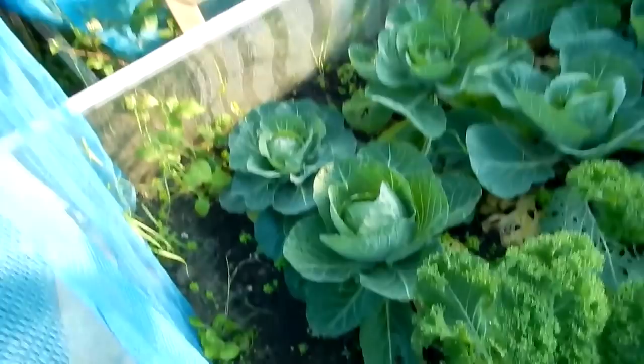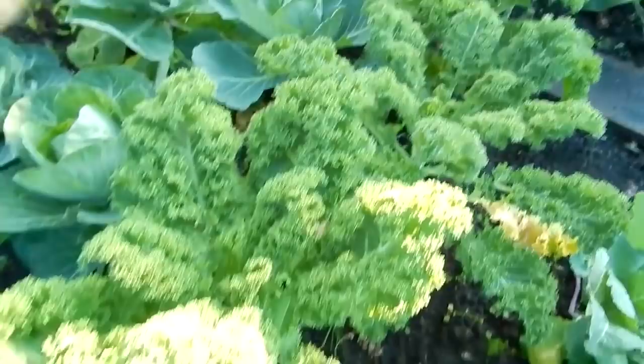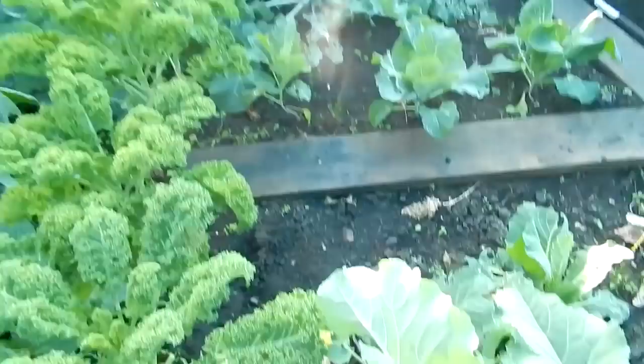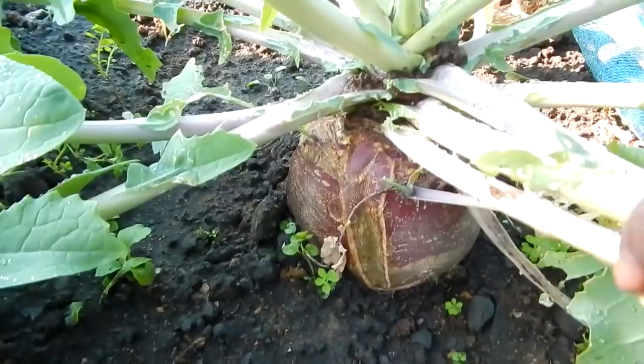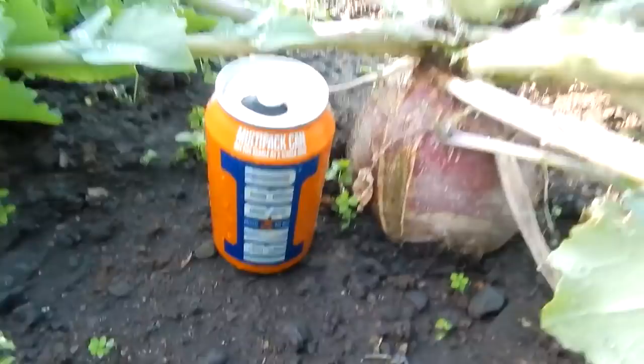Right, into my cabbage bed here. They're looking healthy there. Almost ready to pick. They are the primo cabbage, as you know. There's the curly kale. I've had a couple of pickings of this so far. And the giant Swedes are still doing fantastic. Perfect. So the bigger than an Irn-Bru can.